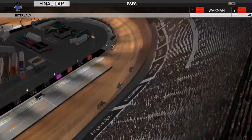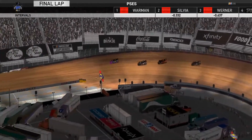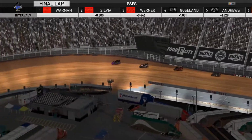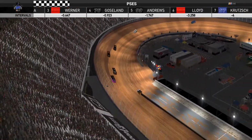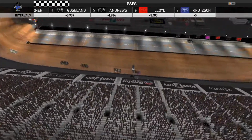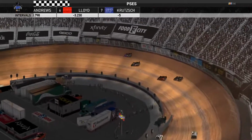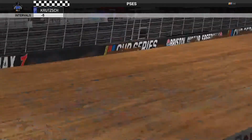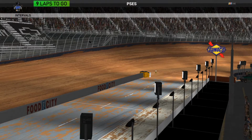Jake right behind him, a little bit of space. Can he close it in this corner? Does not look like it. No, still a pretty good gap. So Jake's going to need to make a big move here to try to win this heat. I don't think he's going to be able to. So no, he will come across the line in a second with Quentin getting the win in this heat. Tyler Werner secured third away from Josh Gosling there. These go by fast, don't they, these heats?